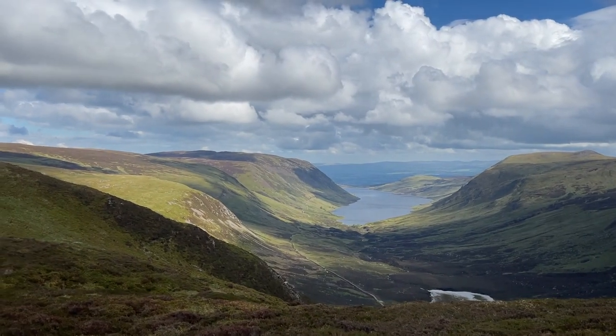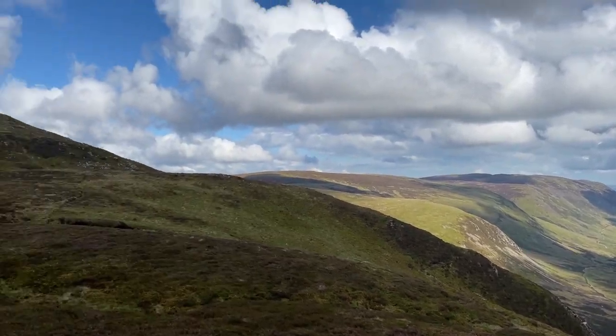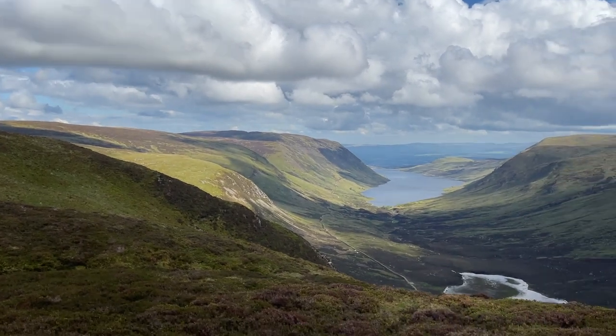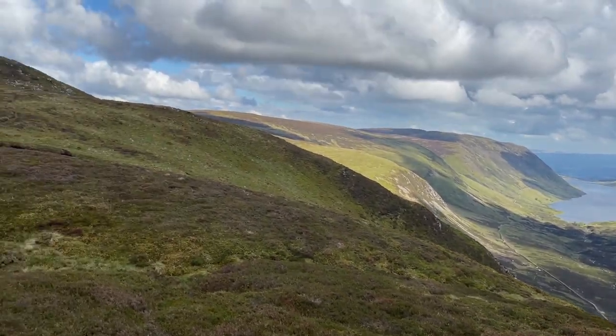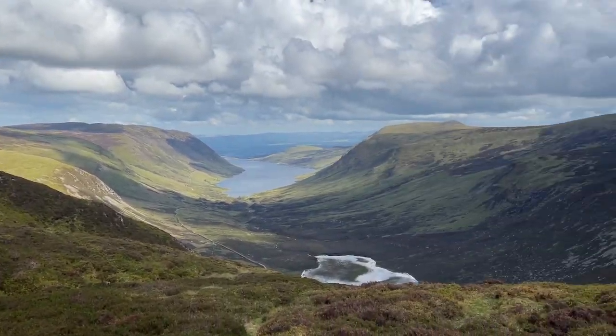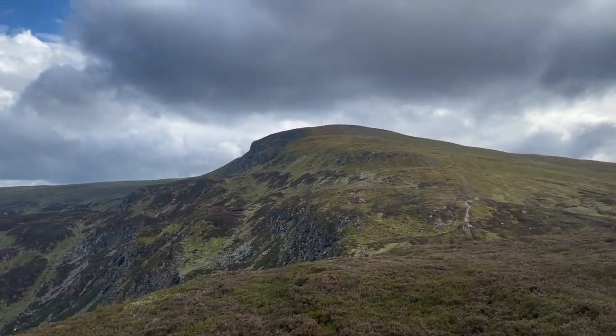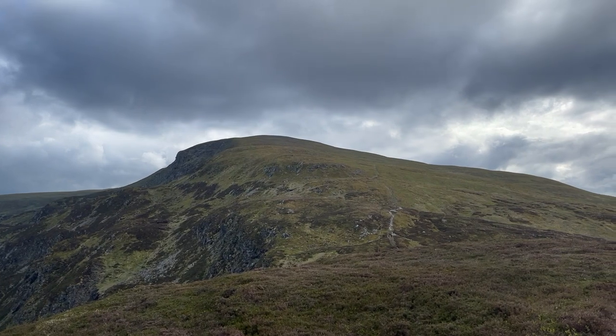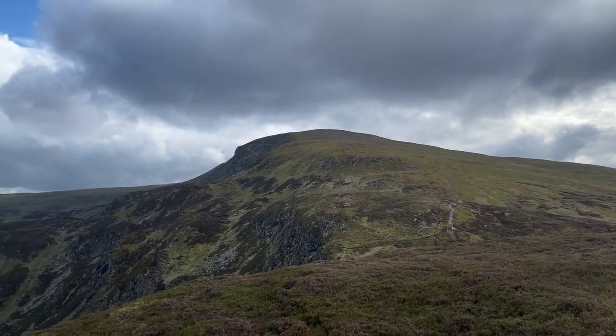That's Craig in the layer. You can just see the wee trick, so we'll make a wee effort to go across here, pick up this one, then double back and go up over the top of the buttress to our destination for the night, which is the top of Ben Chonzie. What a view!